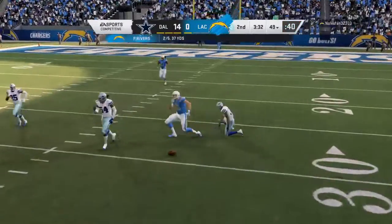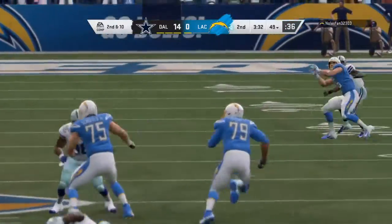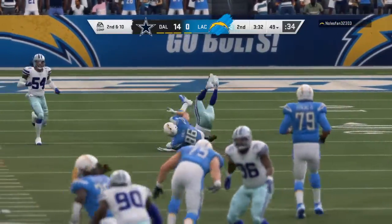And that's going to be incomplete. Too tough to hold on to that one. It's 2nd down.